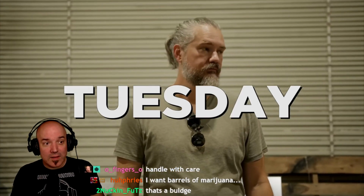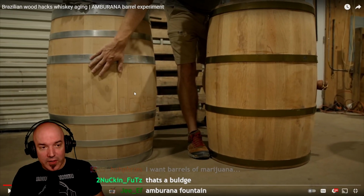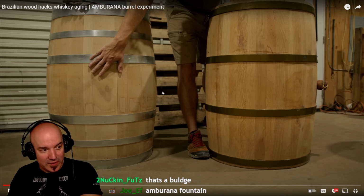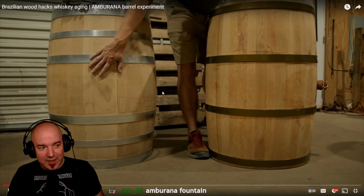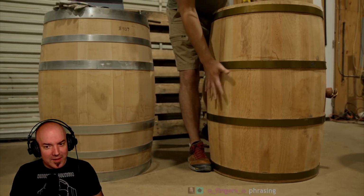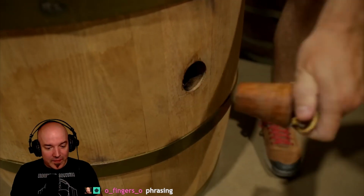Check this out. So this is a traditional white oak barrel. They're experimenting with different types of wood casks, man. It changes the taste so much by choosing different types of woods. That's what she said. That's the kind of barrel that's being used in most of American whiskey making. This is going to be the Amburana, and you can see it's a little bit more of a yellow golden hue in color. Right off the bat, I'm noticing a few different things.